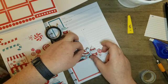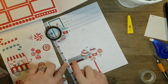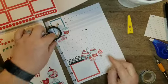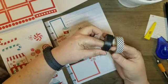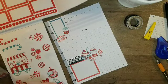And one of the challenges involves all the black and white. And you can bet I'm gonna be doing that again. I'm gonna be layering the polka dots and the black and white grid. It's really pretty together. I really like that. I'll probably be doing some turquoise and purple with it too at some point. This is a great combo. Note to self, purchase more.